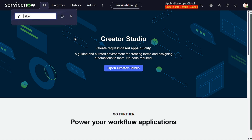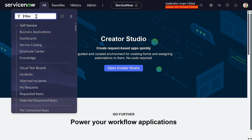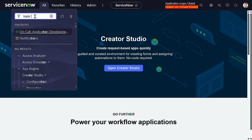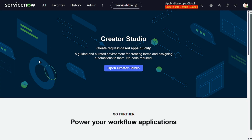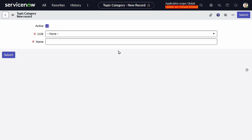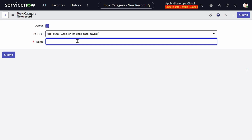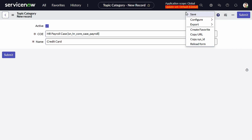So let's get started. All you can see on my screen is our ServiceNow development instance, which is currently on the latest Yokohama release. The first and foremost thing we will do is go to topic category and create a new category. I'm doing everything from scratch so that you will get the gist of it. We'll select COE payroll, and we can name it credit card. Then we can simply save it.